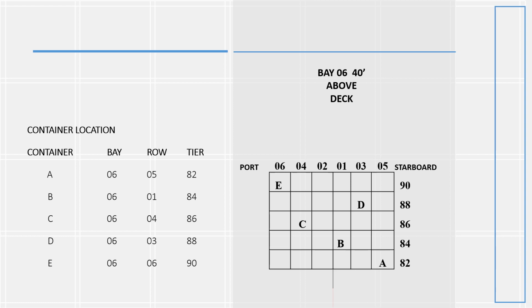Container A is located at bay 06, row 05, tier 82. And we proceed to B, which is 06, 01, 84; C, 06, 04, 86; D, 06, 03, 88; and E, 06, 06, 90.